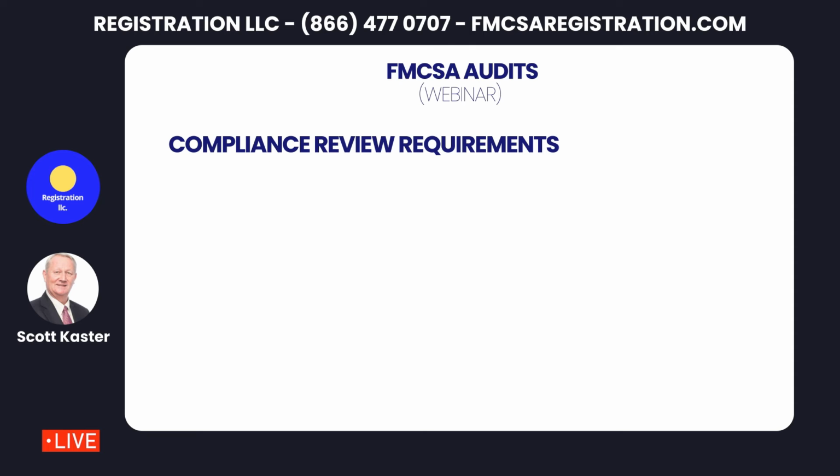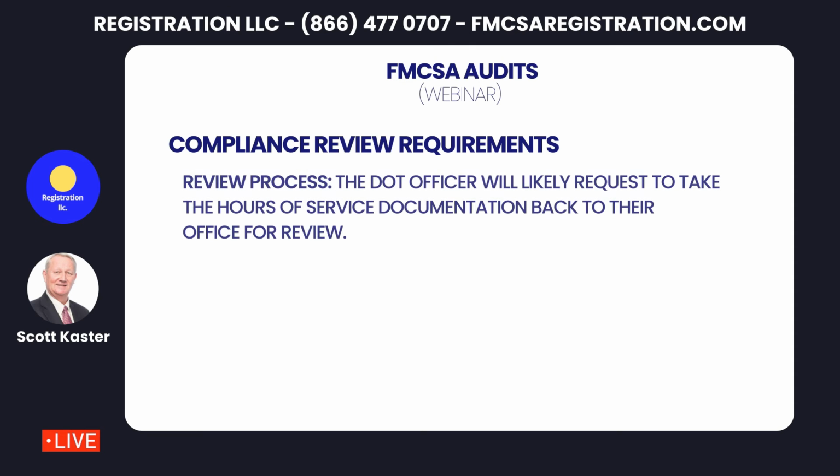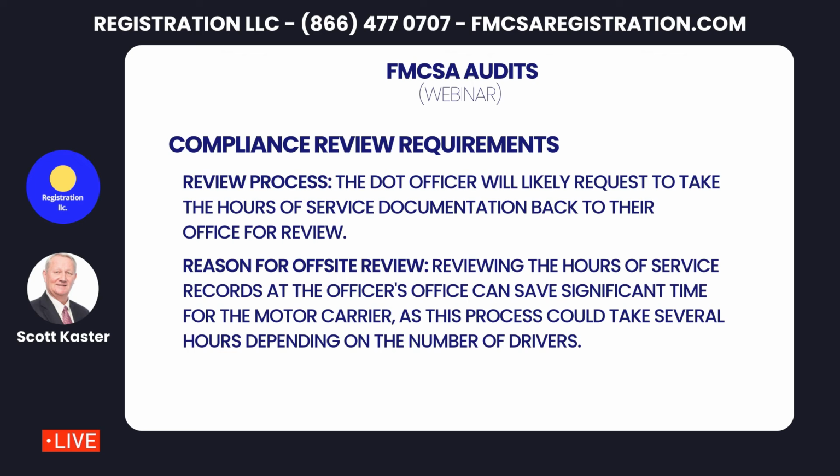As the initial meeting of a compliance review concludes, the officer typically asks if they can take the hours of service documentation back to their office. This part of the review is often the most time-consuming, and examining the hours of service documentation at their office can save the motor carrier the considerable time it would take to review all the hours of service records, which might take several hours or more, depending on the number of drivers.